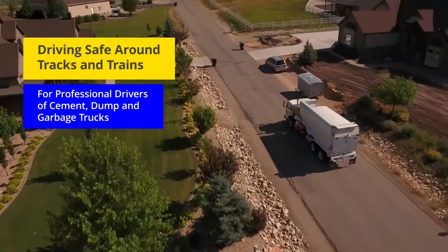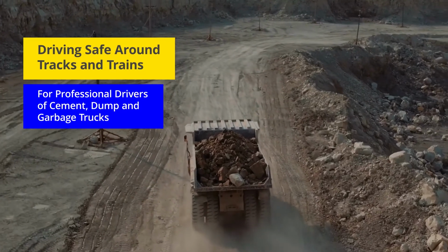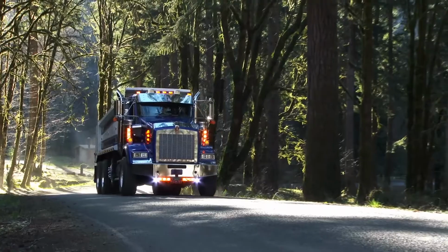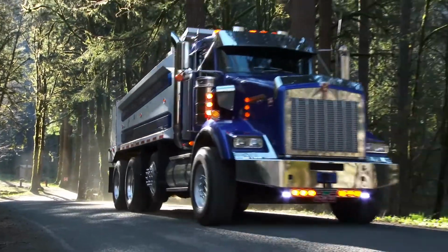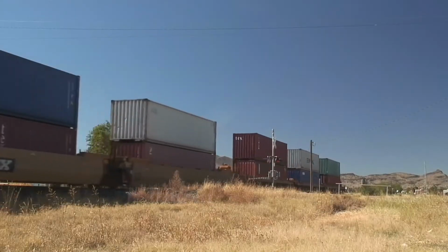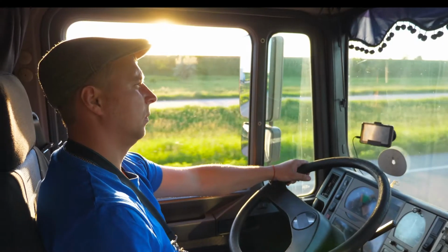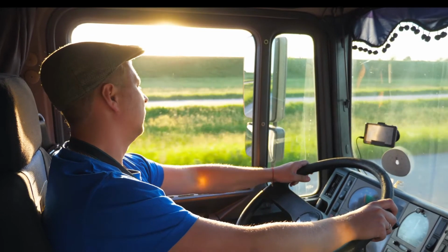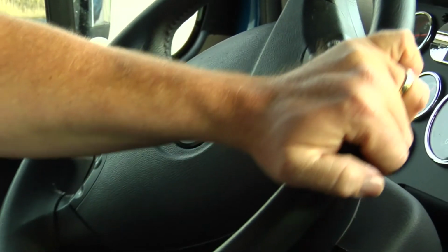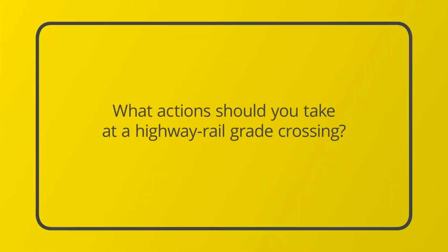Operation Lifesaver reminds professional drivers, including cement, dump, and garbage truck drivers, to stay alert when crossing railroad tracks. Due to the weight of your vehicle, you should take extra precautions when approaching and crossing railroad tracks to avoid a devastating crash that could derail a train. However, with the proper rail safety education, you can stay safe and help others stay safe too. What actions should you take at a highway rail grade crossing?